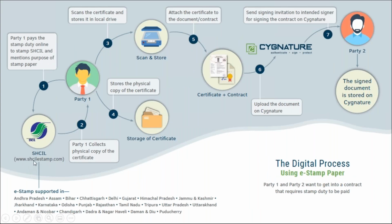There is a website called SHCIL, Stock Holding Corporation of India, estamp.com. This is currently valid in some of the states, not all. However, in these states, you can go to this website and purchase your stamp paper by paying the stamp duty. You get a physical certificate. That certificate you need to attach to the document, upload the final thing onto signature and send it off for electronic signing. In this case, the stamp paper plus document is equally legally valid. There is no doubt about it.